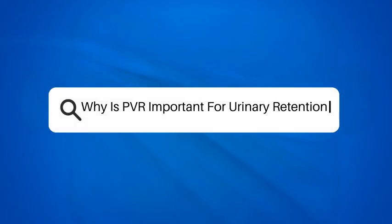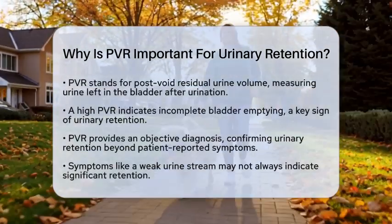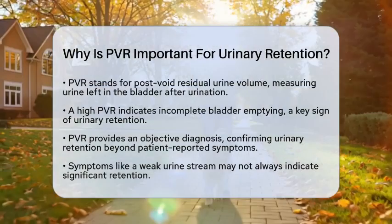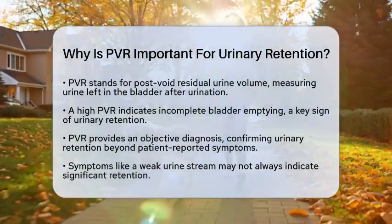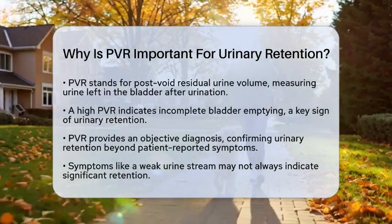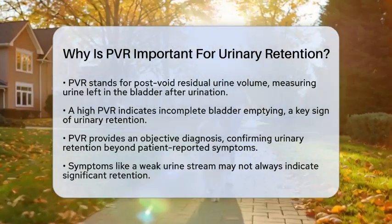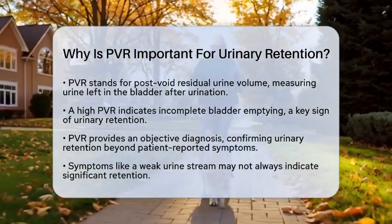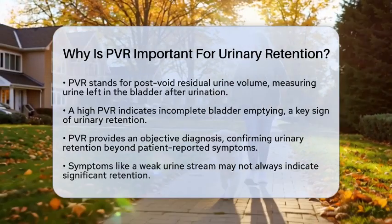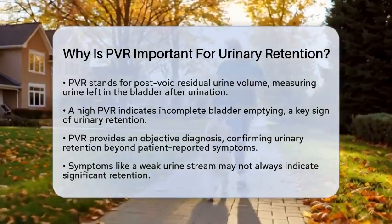Why is PVR important for urinary retention? Have you ever wondered how doctors assess urinary retention? One key measurement they use is post-void residual urine volume, often called PVR. This measurement is crucial because it tells us how much urine remains in the bladder after someone has urinated. A high PVR indicates that the bladder isn't emptying completely, which is a primary sign of urinary retention.